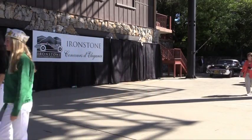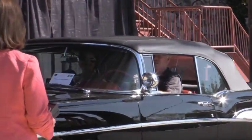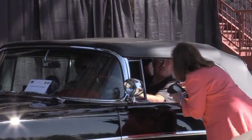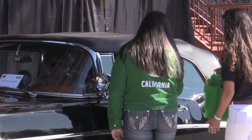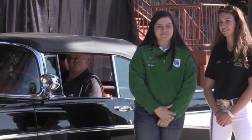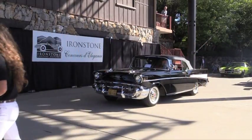And we divided out a special category for this year for what are referred to as the Chevrolet Tri-Fives, 1955 through 57 Chevrolets. This is a 1957 Chevrolet Bel Air convertible, brought to us by David and Elizabeth Fletcher from Brentwood, California. Chevrolet really owned the market in 1955 to 57, and it's not hard to see why. Beautiful car, highly collectible today.